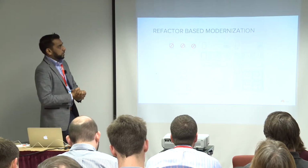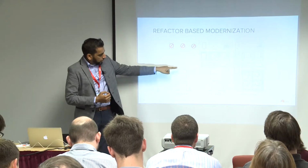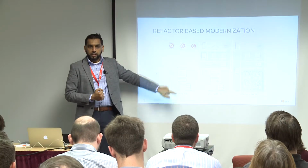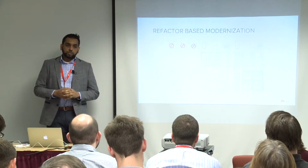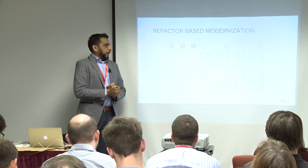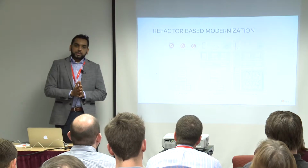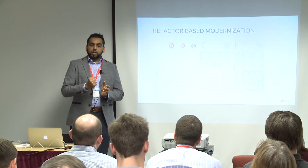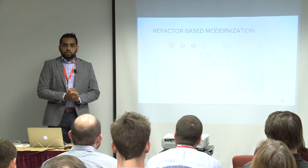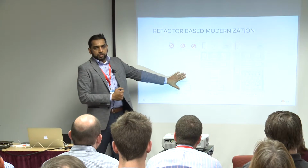The second pattern I talked about was refactor-based modernization, and this applies to systems that are monolithic in nature. Most of the mainframe, most of your legacy, which is very hard-coded and stored procedure-driven type of systems, fall into this category. And it's really a hard problem to deal with. It's not easy to extract that code base from mainframe COBOL or that stored procedure and somehow make a microservice out of it. So the methodology that we recommend is do not change the system, keep it running where it is.